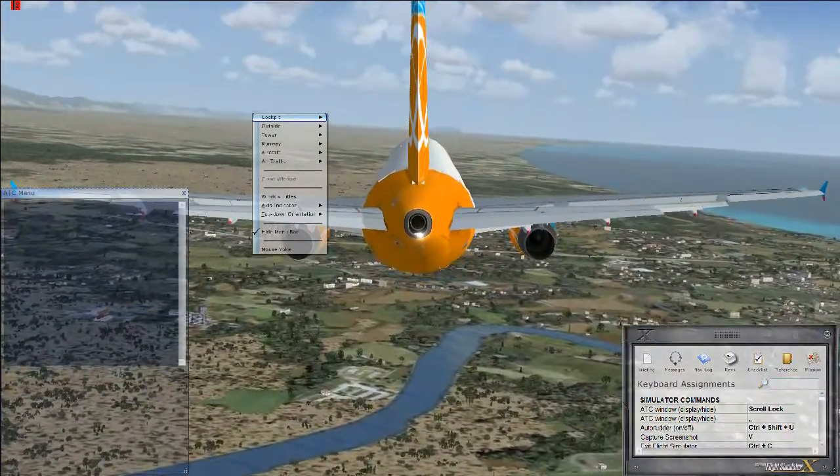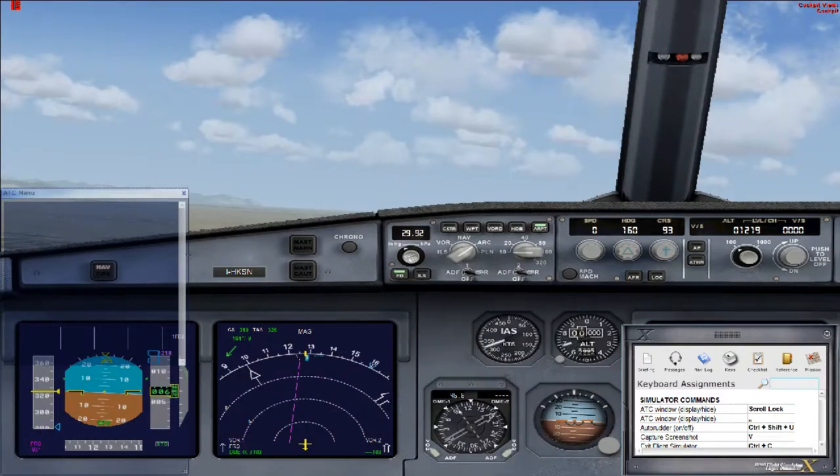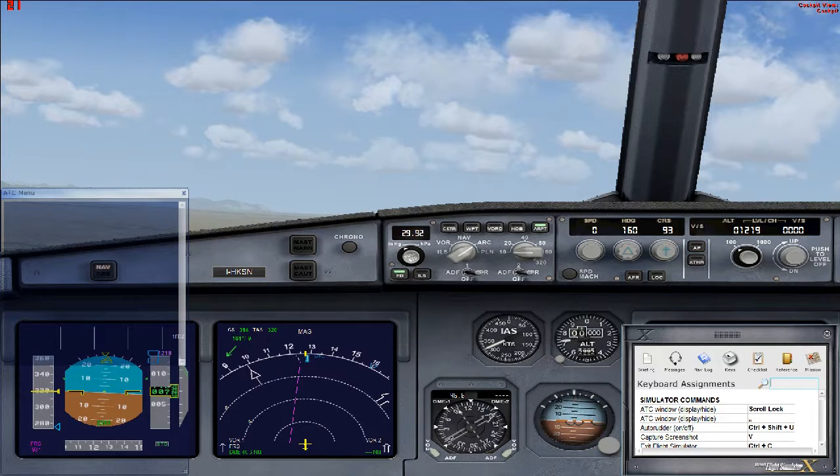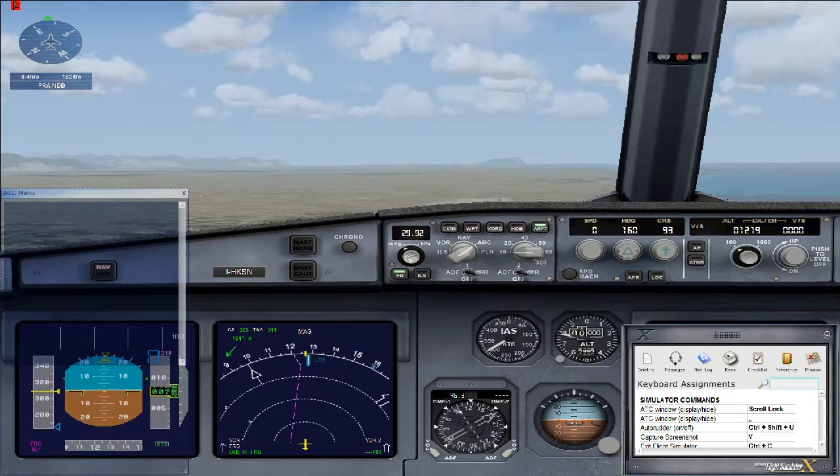Orbit 221, Rome departure, radar contact, climb and maintain 6,000. Proceed direct Pratica di Mare. Up to 6,000, direct Pratica di Mare, orbit 221. Alright, Captain, climb to 6,000 and fly direct to the Pratica di Mare NDB.